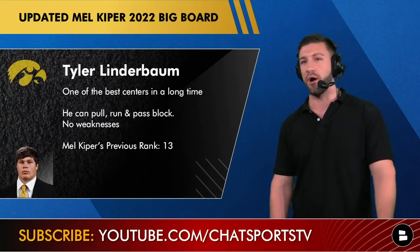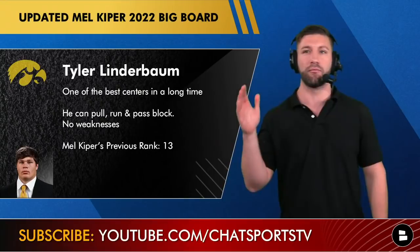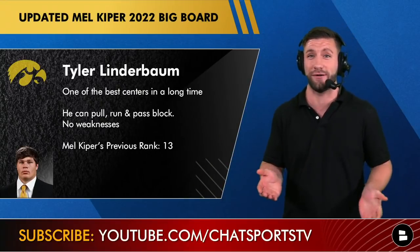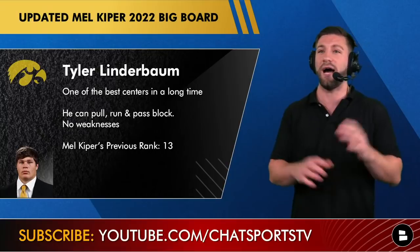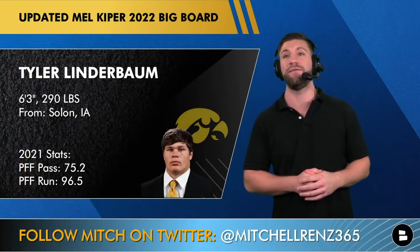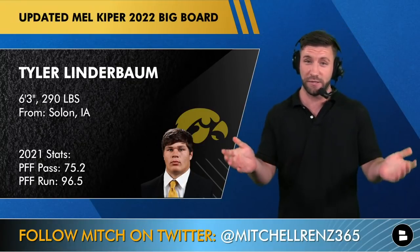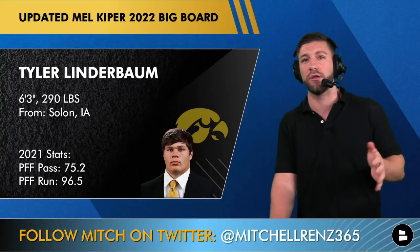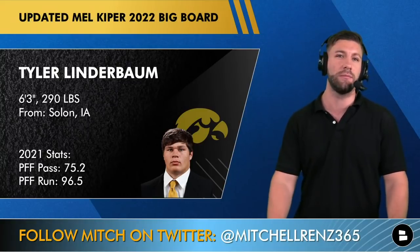One of my favorite prospects, Tyler Lindenbaum, and I really think when you go back and you look at some recent centers that have come out, he's probably one of the best in a very long time. Not only can he pull, he can run, he can pass block. I just don't find many weaknesses in his game. Now, you look at his overall PFF run grade, 96.5. It's why Iowa, I really think, has been able to run as effectively as they have been. Now, the pass is a little bit lower, but for a center, I believe pass blocking is going to be able to come.